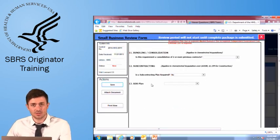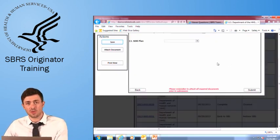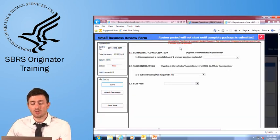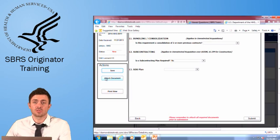As a CO user, selecting Submit after uploading these documents will route the form to the small business specialist that's responsible for your operating division. So, as I mentioned, there is an error message at the top of the screen, which notifies me that an acquisition plan document, market research document, and independent government cost estimate document are required prior to my submission of this form. So I'm going to go ahead and attach those documents.